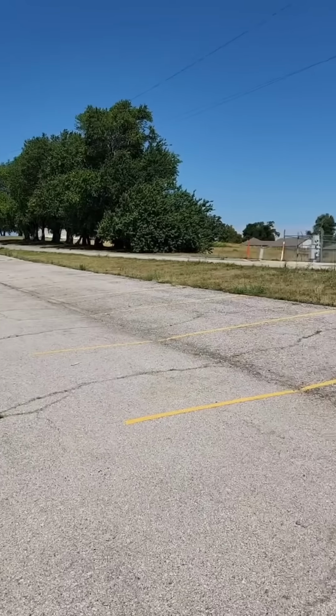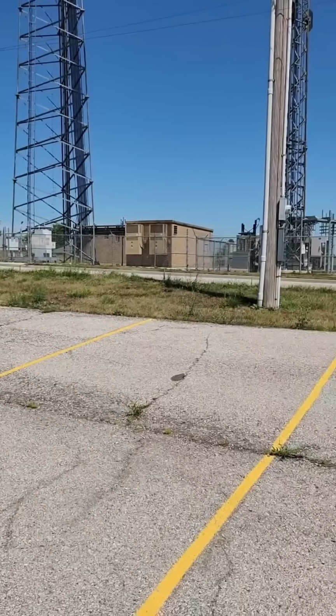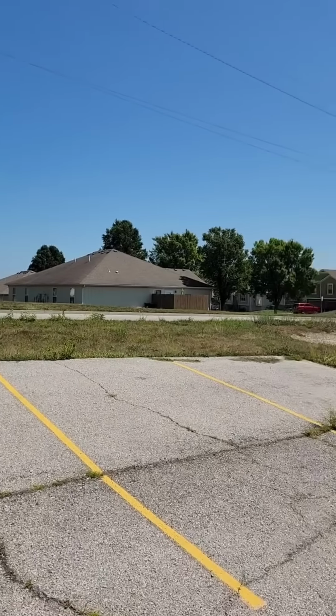As I turn the camera a bit more, we can see not one, but two large communication towers across the street. We can also see some other type of machinery or equipment inside of this fence. Next, we see that there is a residential area and also a nearby intersection. There might be some street signs here, but they're not really readable.